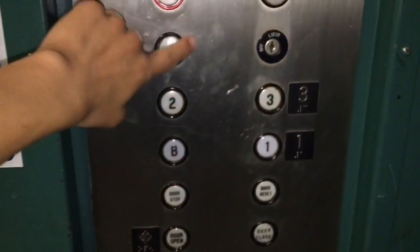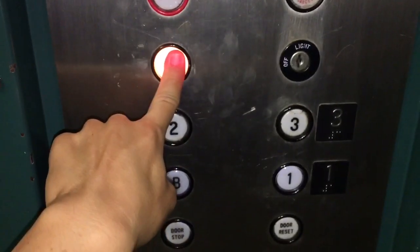All right, I just turned the flashlight on my phone, so you can see a good view up there. So we're gonna take this thing up to 4. Here we go. Okay. Oh, we're not moving?